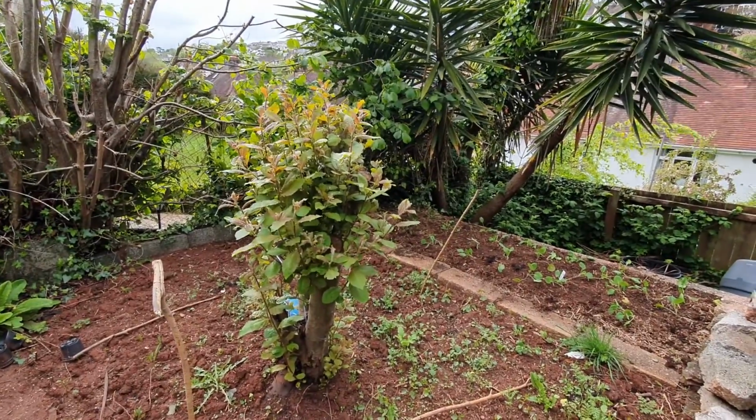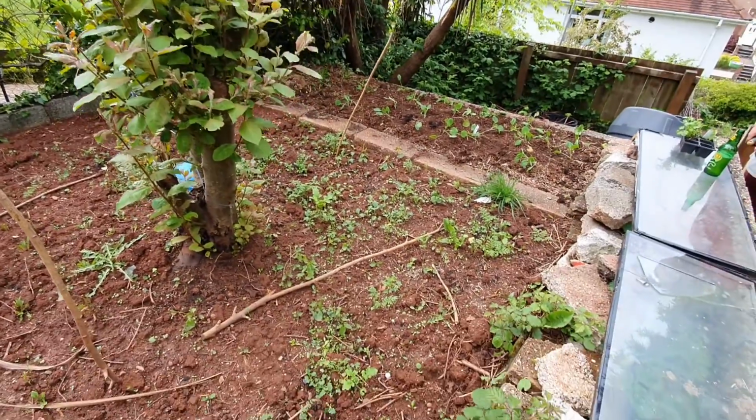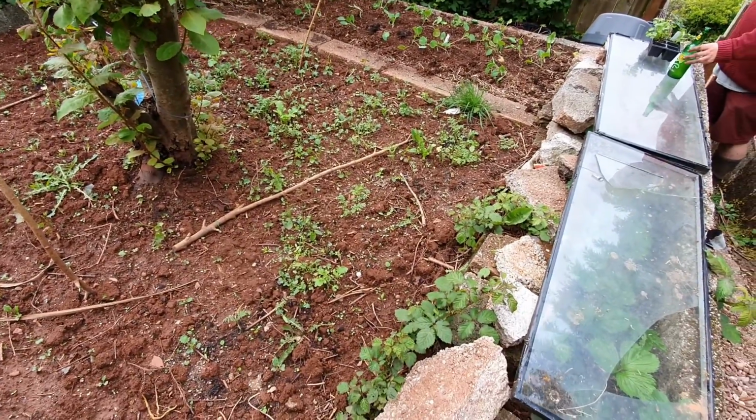And last but not least, look at that tree. It's coming back like crazy. And all of our little wildflowers are coming through.